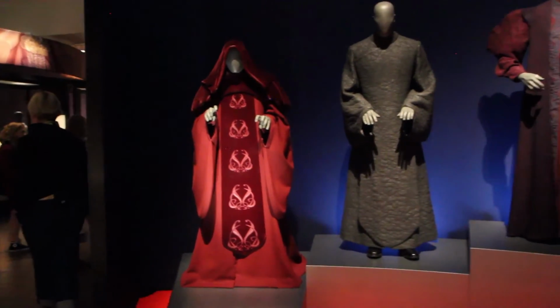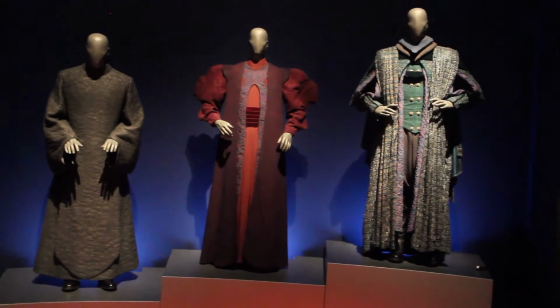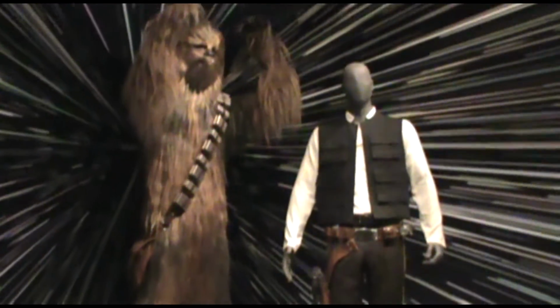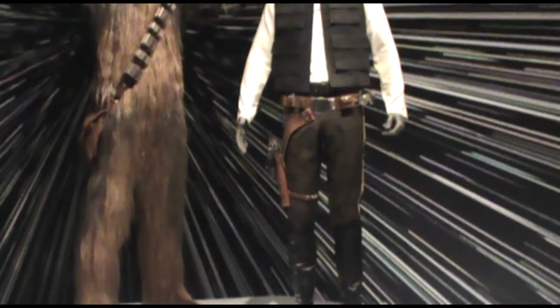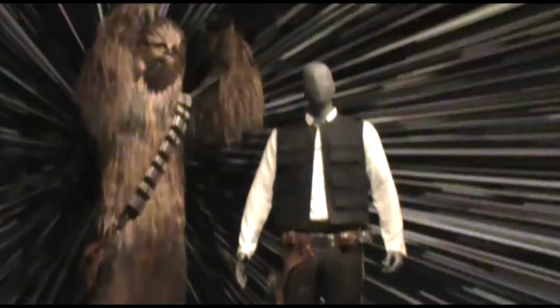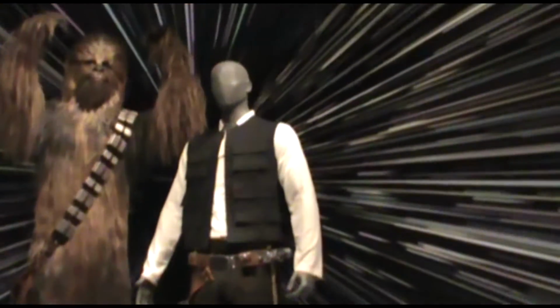And oh my god, the lighting that they put on these displays and the way they position them just make them look amazing. One of my biggest fan memories, besides seeing Qui-Gon's and Obi-Wan Kenobi's costumes, was seeing Han Solo's and the Wookiee's costume. Those were great, especially knowing that that's the costume that Harrison Ford wore to be Han Solo.